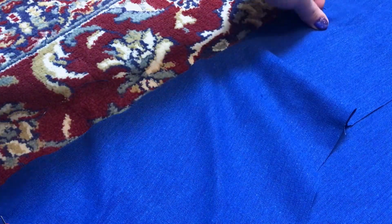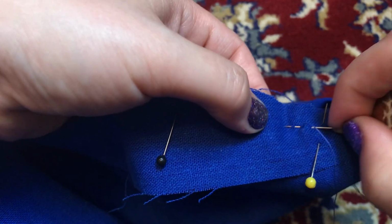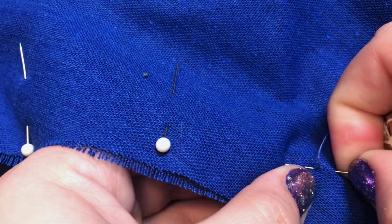Then I was ready to add gores to the center front. These were sewn in exactly the same way as the others. Running backstitch to seam together, trim, turn, fell down to enclose the raw edges.